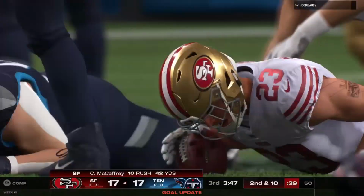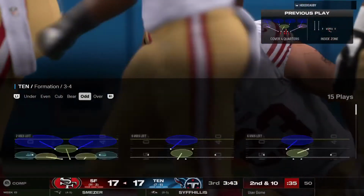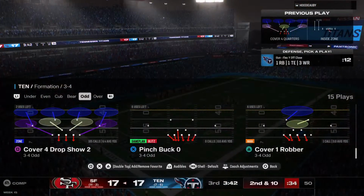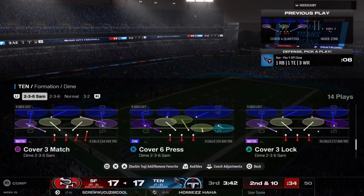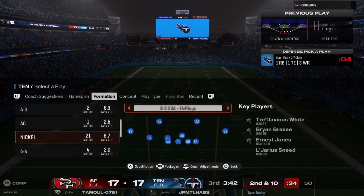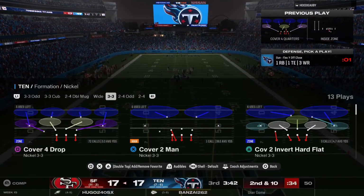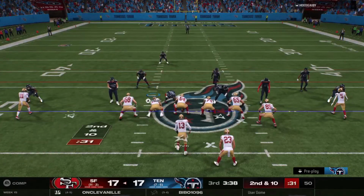Up the middle, here's McCaffrey. And he'll get back to midfield, so no gain on that one. These edge rushers, they are judged by their sack totals, Mike. They love to rush the passer. But they have responsibilities in the run game as well. Great job here, keeping it to no gain. We'll try again. It's 2nd and 10.